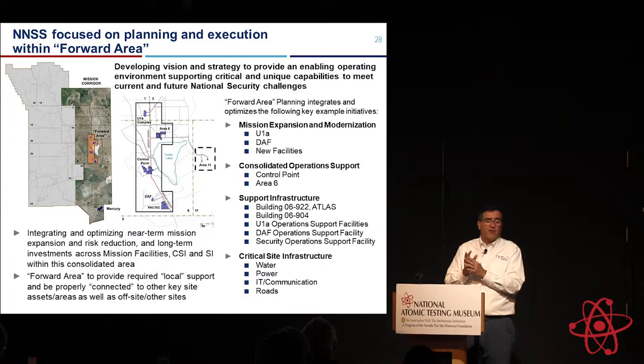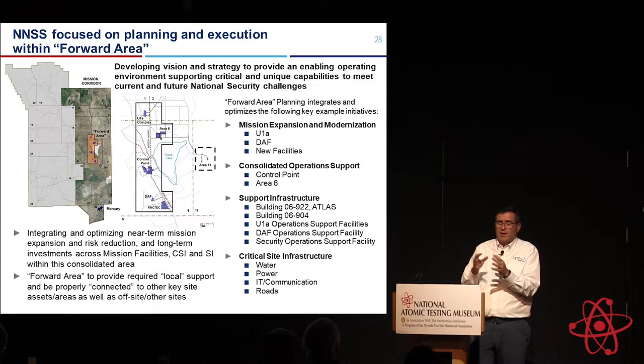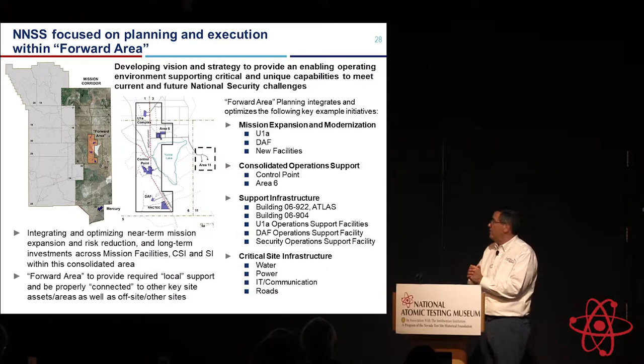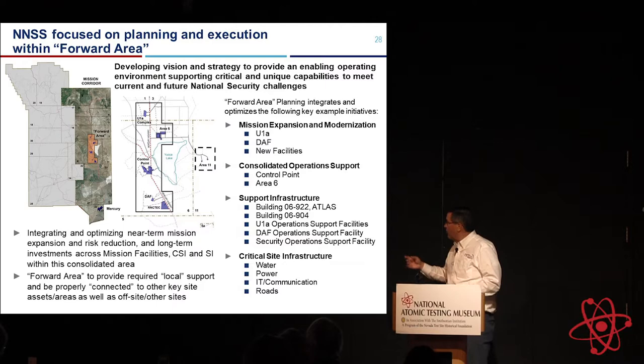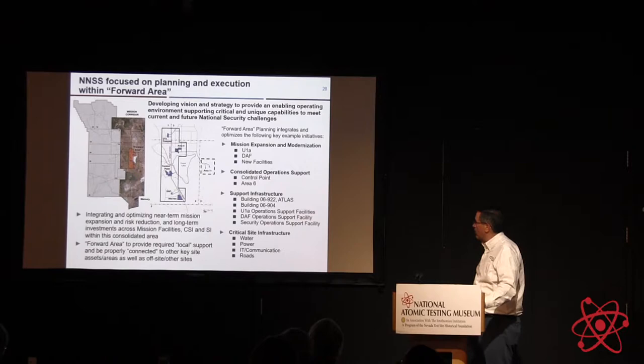We need to have laboratory space. We need to have classified operations capabilities. The laboratories are coming out here and doing the work, so we need to have hoteling capabilities for them. I'm not talking about a place to spend the night. I'm talking about a place where they can plug in their computers and do the kind of work that they need to do. So we're building all that right now out at U1A. It's very exciting. We also need support facilities at the DAF. That's our major plutonium facility out there. It's the hub of activities that we have out there, and a lot of work going on there. And then the other infrastructure. Let's keep going. Next slide.